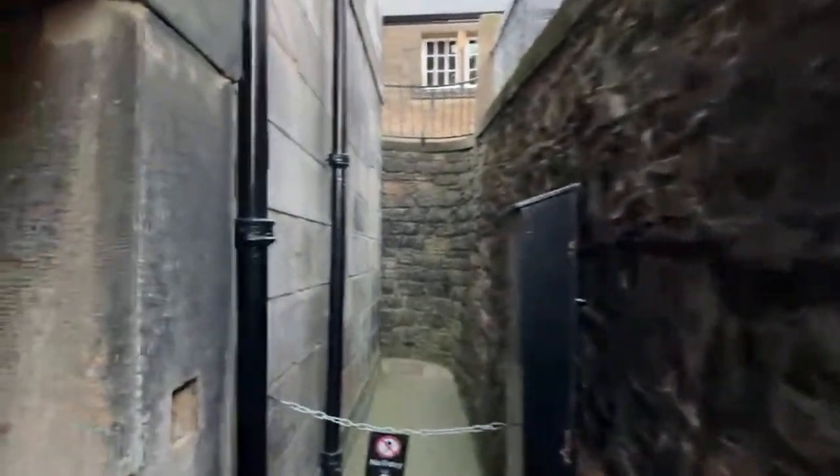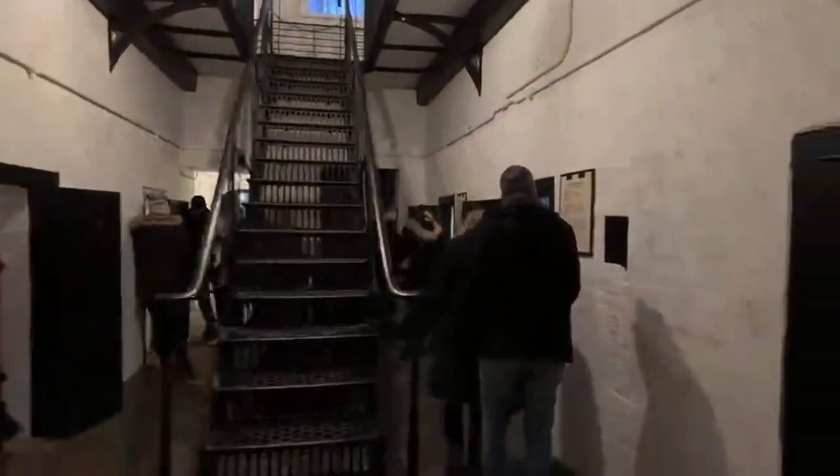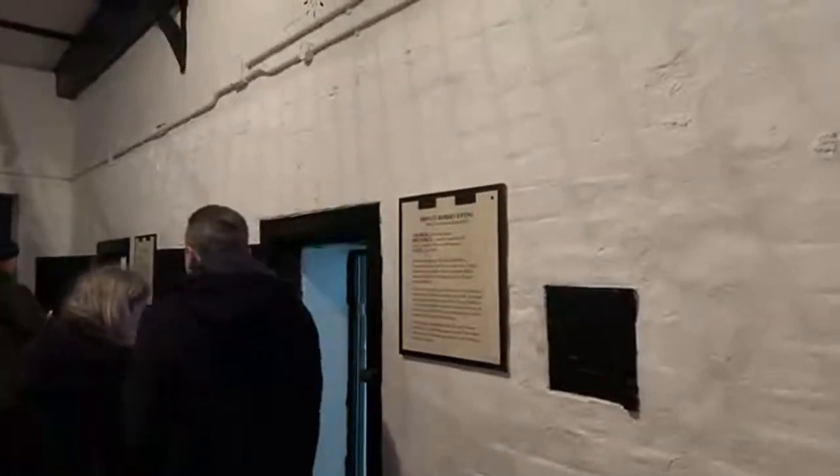I'm entering here again. Some kind of thing. The entry is closed up there. I think these are cells, prison cells. I think so. Oh, yeah.